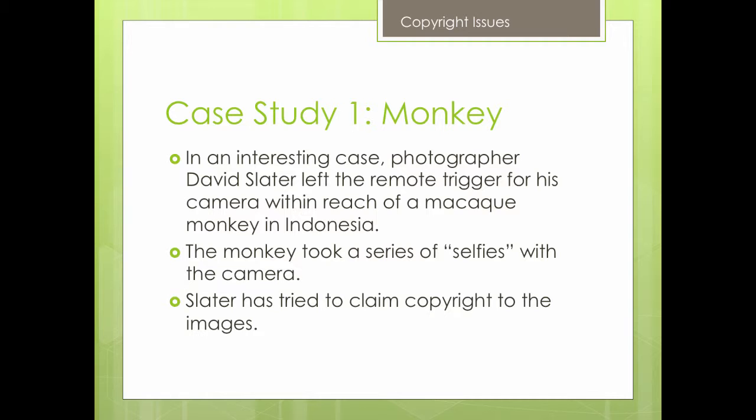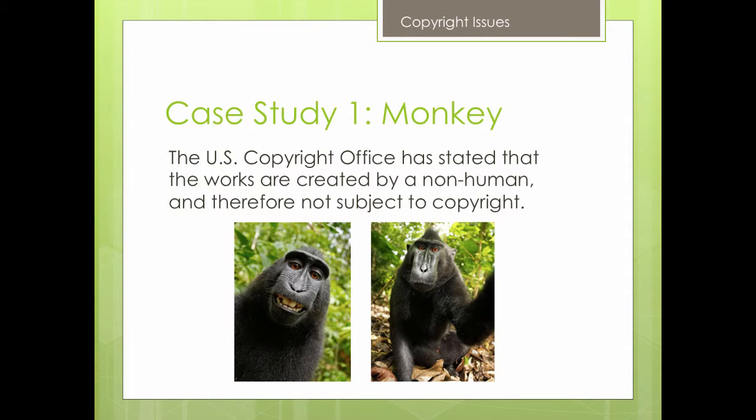David Slater was a photographer who set out his camera with a remote trigger in a jungle, and the trigger was within reach of a macaque monkey when he was in Indonesia. And the monkey took a hold of that trigger and took a series of selfies with the camera, and a few of those pictures turned out pretty remarkable. Slater has tried to claim copyright to the images.